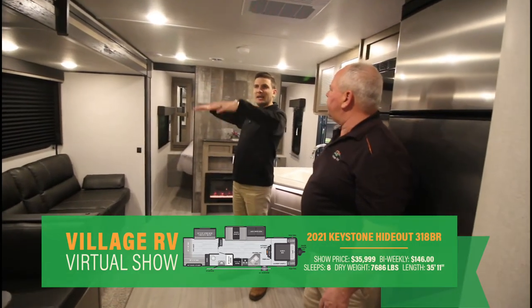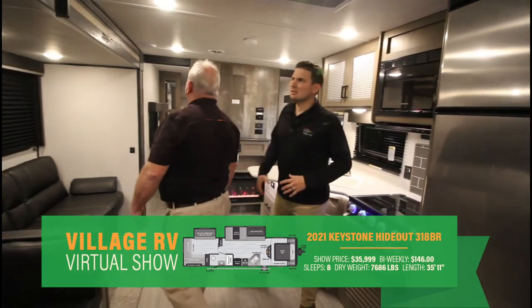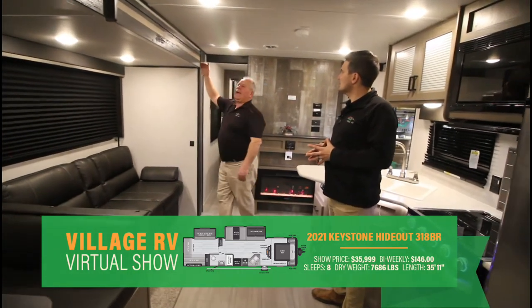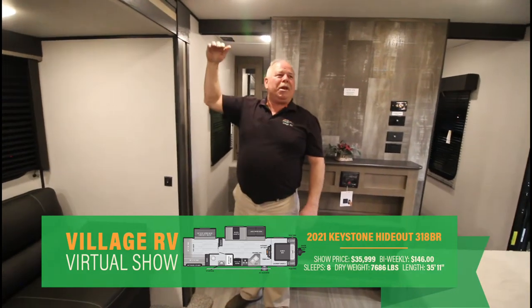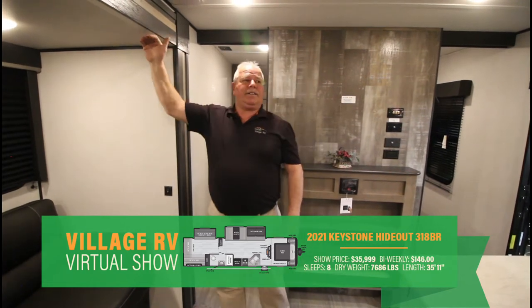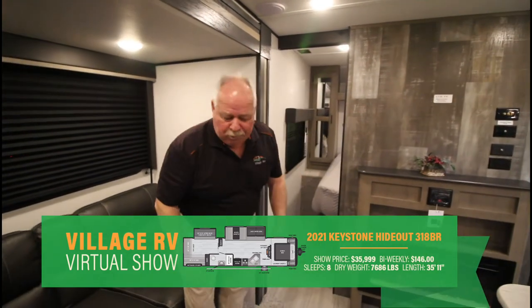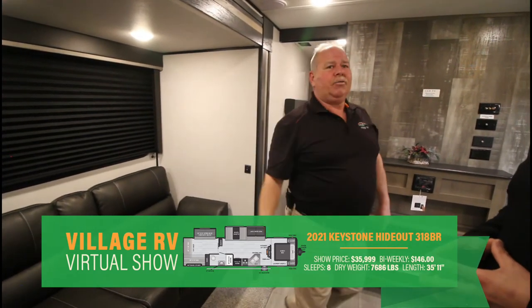It seems like the slide out is very tall compared to some. Is that right? Yeah, the one thing you will notice in the Hideouts, they're 81 inch interior height. Oh, wow. Not that it's affecting me, but for the tall guys, it gives you lots of room. Also the slide boxes are 6 foot tall. It's nice for the tall guys, when they're sitting down and stand up, they're not going to hit their head on the roof of the slide.